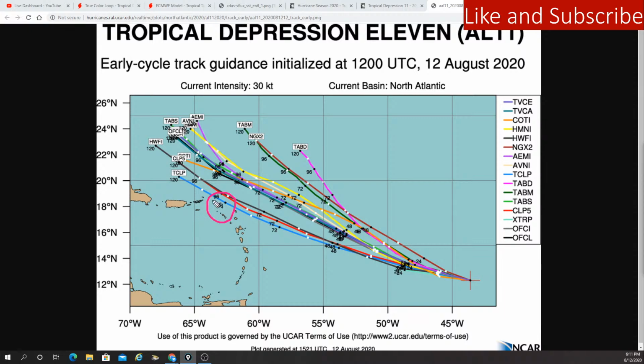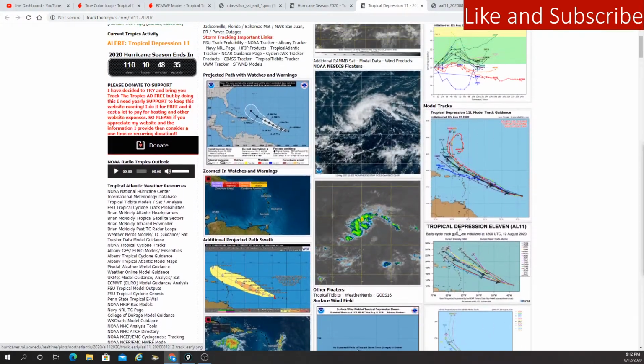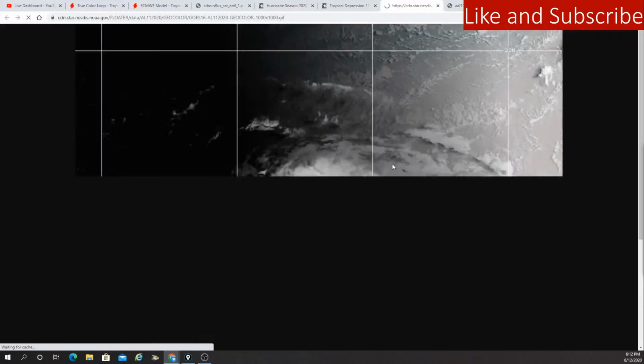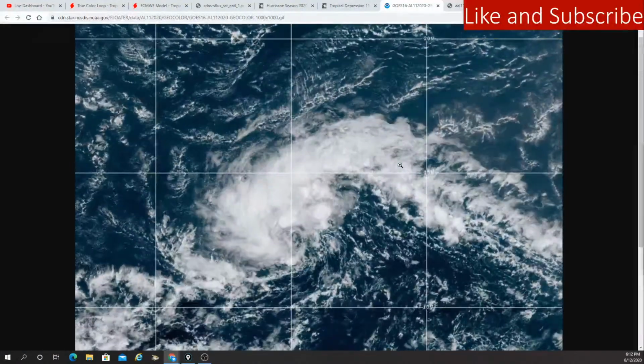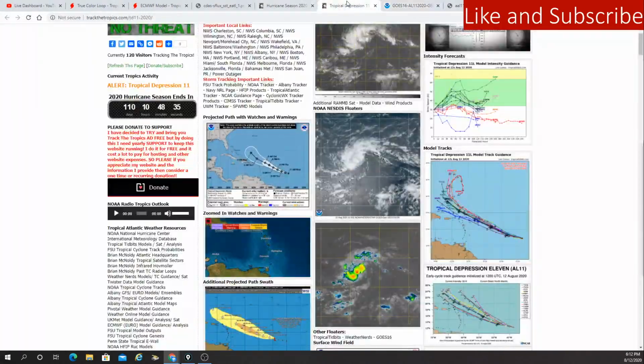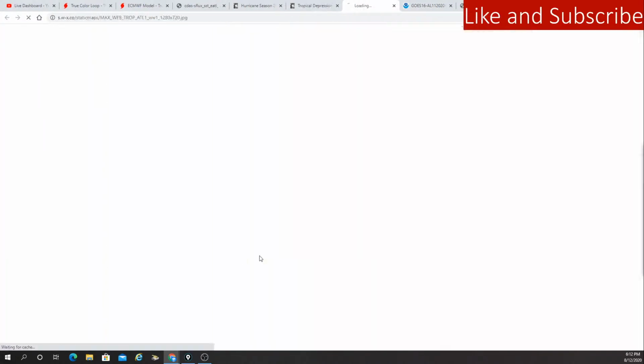I mean, even if it doesn't make landfall, it is still going to bring swells to Puerto Rico and the islands and maybe even parts of the Dominican Republic, depending on how close it is to that country. But the European coming out actually has it south of what the National Hurricane Center has the cone with. It's a little bit more to the south. So maybe the National Hurricane Center shifts the cone a little bit more south, possibly, with the next forecast.